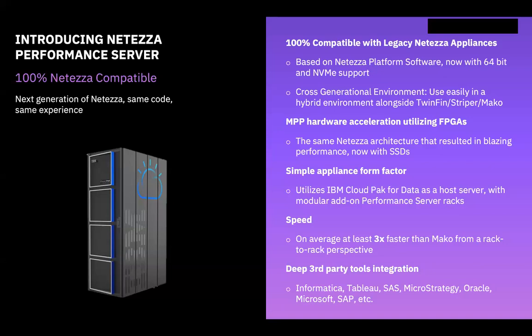On top of IBM technologies like Cognos and DataStage and their capabilities of integrating with Netezza, you also have the same integration with SAS, MicroStrategy, and the many others that are listed here. If it had an integration with Netezza in the past, it continues to do that today because it is Netezza. It is the same thing. In fact, as you may notice, the actual name of the server is Netezza Performance Server. The Netezza brand is truly back.